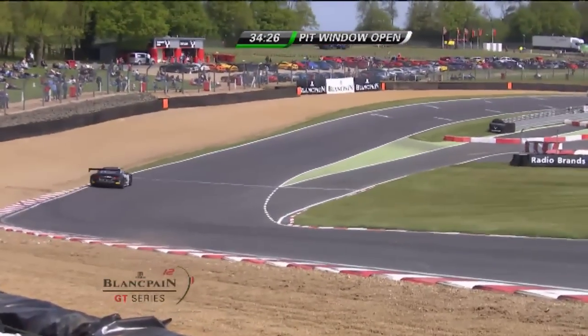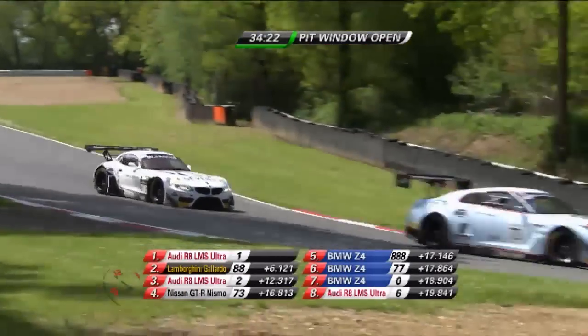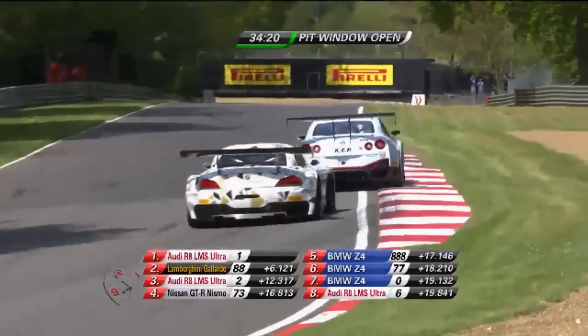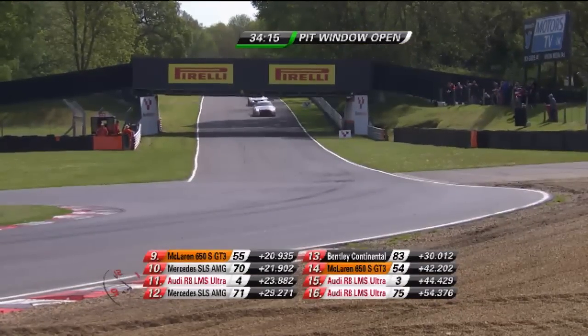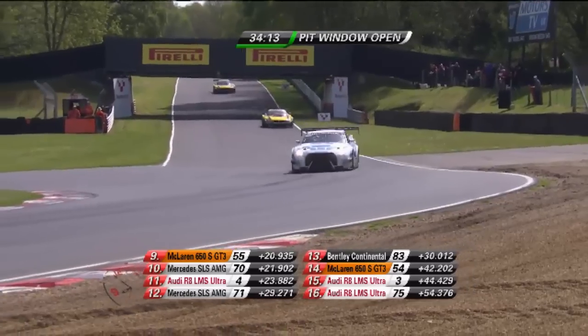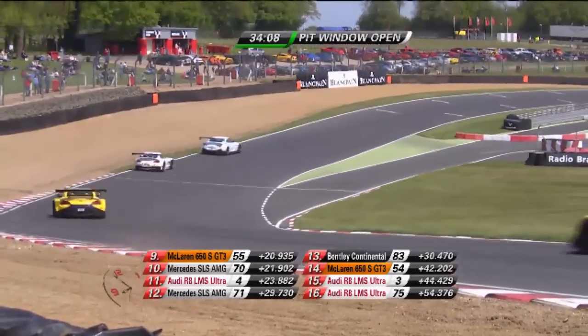Pit stop window is now open. But Vanthoor stays out. And Dolby now, I did think he was looking slow coming out of one of the corners. And yeah, all of a sudden he's dropped back and he's right under pressure from Joe Osborne. He suddenly lost a lot of ground when there's no obvious reason. I wasn't sure he was going to try and come into the pits.